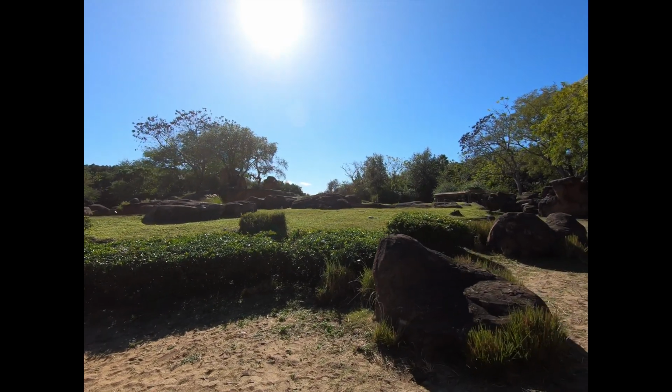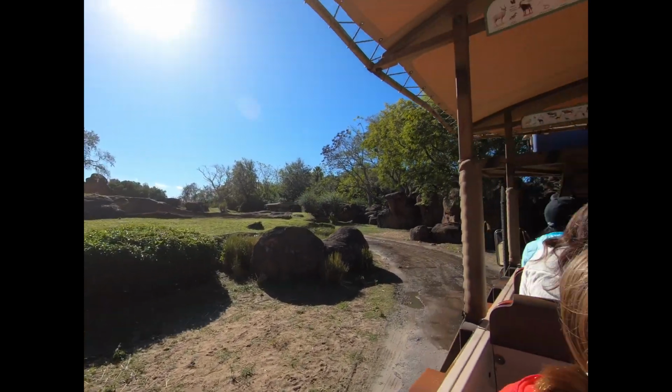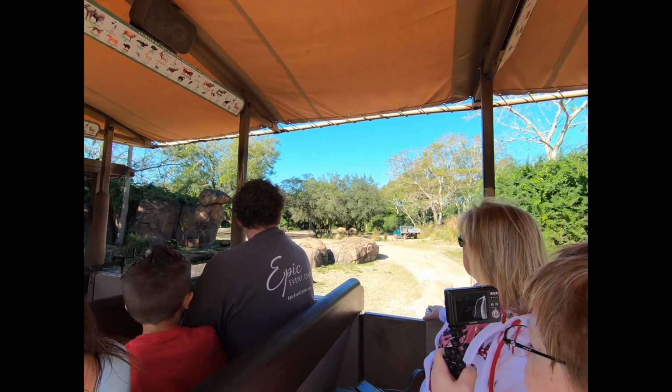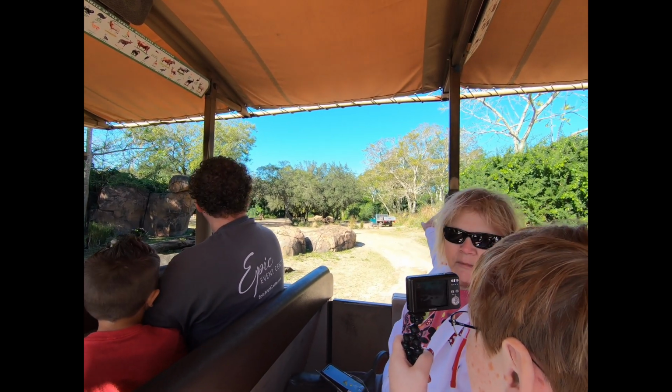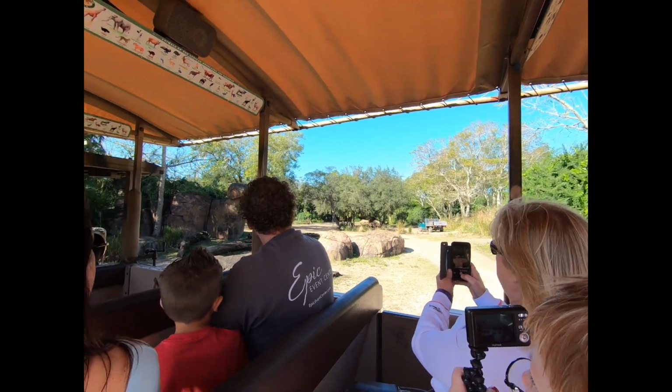Oh, very cool. Good view of the white rhino through the clearing to our right. Also some waterbuck. Waterbuck have a very oily fur, which helps keep them waterproof. Good view of the rhino. Oh, and very cool on the Kopjes to our left, the lion.